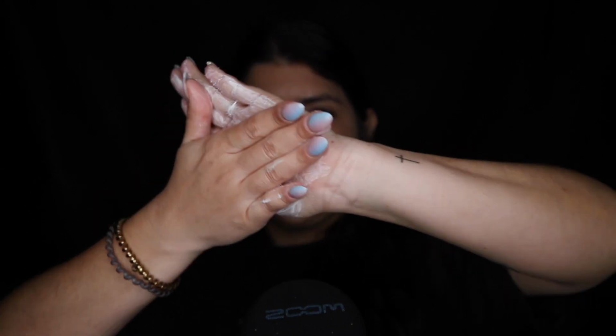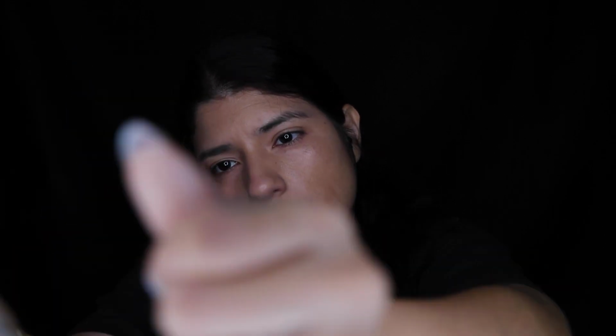Okay, so now let's work on the arms, okay? So I put a little bit of the Defend roll-on on your palms and your forearms, but now we're going to do the upper arms, okay? So I'm just going to go here. We're just going to go down to your elbow, down to your elbow. Okay, other one.